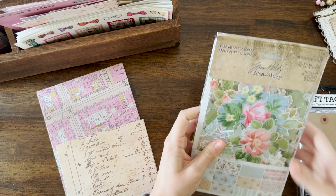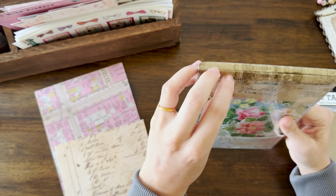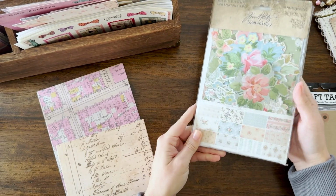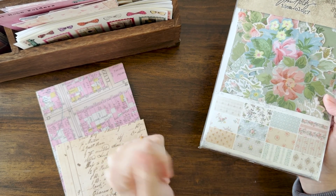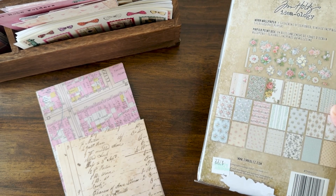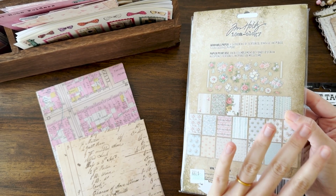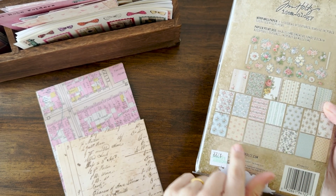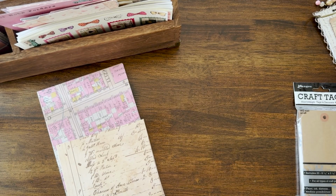I did also pull out these worn wallpaper scraps from Tim Holtz. I think there's maybe a couple sets in here. These are a bunch of florals. The worn wallpaper has a texture to it. It does also have some floral pieces in here. Because I'm going to be adding a ton of different papers and cards into that journal, I wanted a lot of variety. So I pulled these out. They had been in my stash for a while.